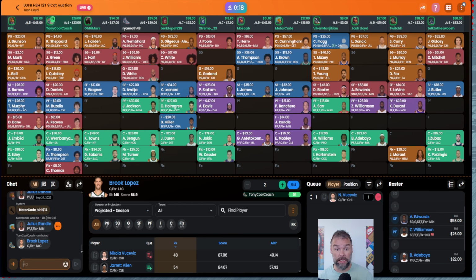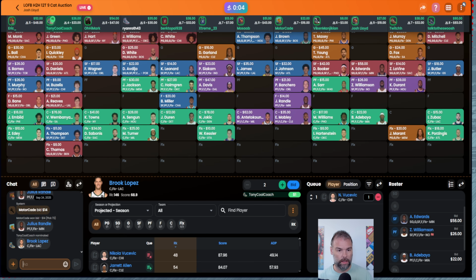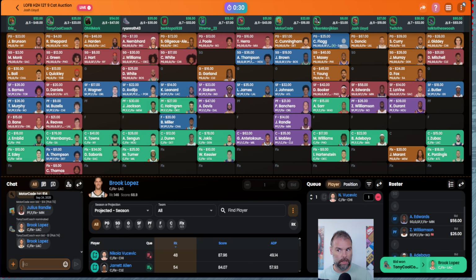Brook Lopez, that's a $0 bid. What are we doing? Surely no one adds $1. If anyone adds $1 onto this, you've wasted $1. I don't understand this. What is happening? Tony, you actually don't have that many roster spots left. What the hell was that? All right, good for you, Tone.